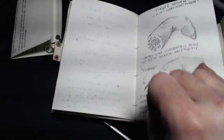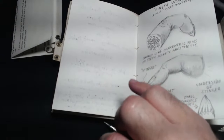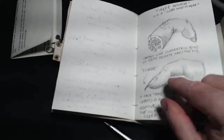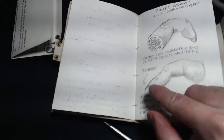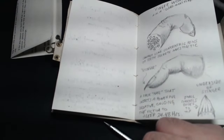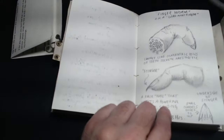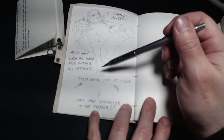You still have your bone in there. It takes over the tissue. You can feel things with it. And some people do it intentionally, usually people of nefarious character, just so they can have this nail that can poke somebody and knock them out for 2 days at a time. So yeah, fun.